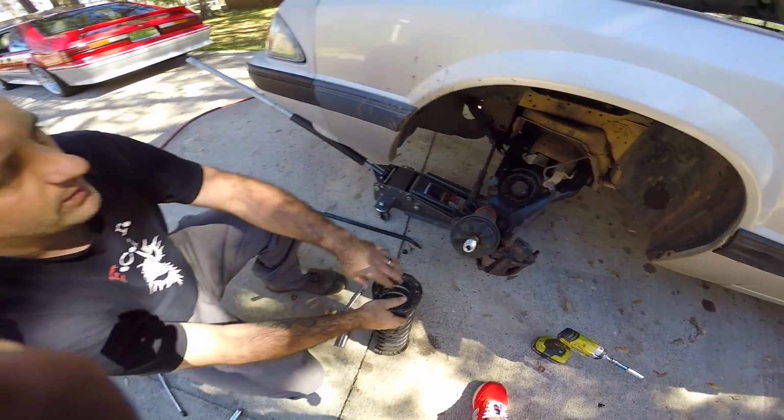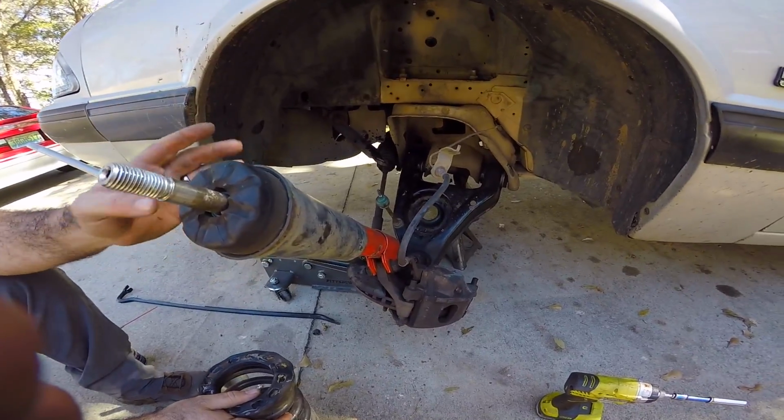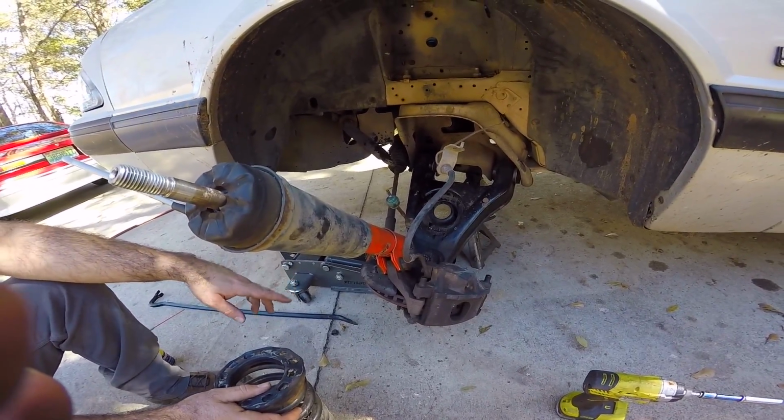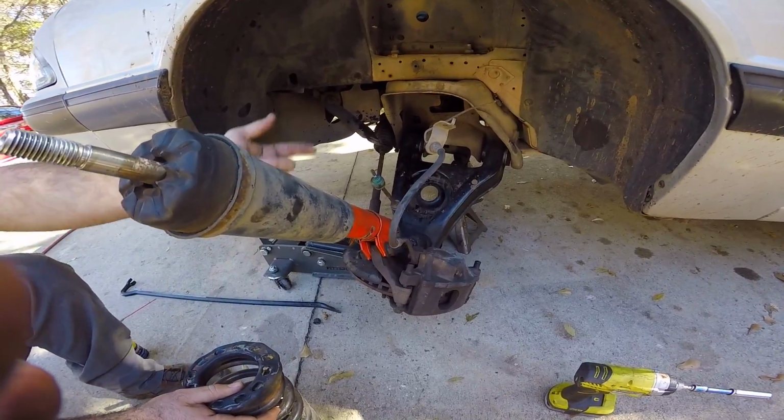While we're here, I'll show you this car does have new A-arms, new Coney shocks, drilled and slotted rotors, and it is super clean underneath. Andrew, why don't you go ahead and show them underneath the car.